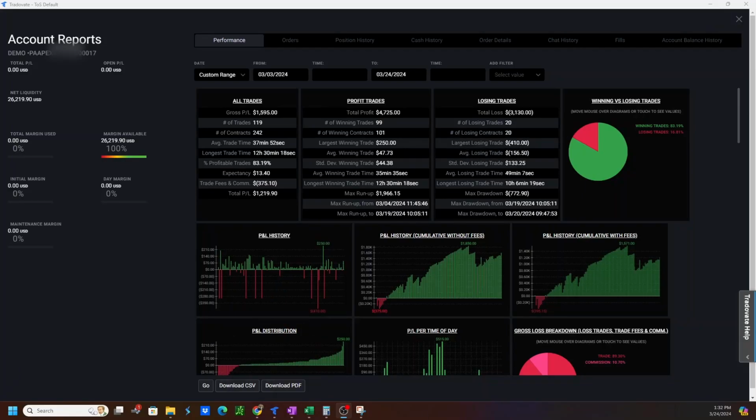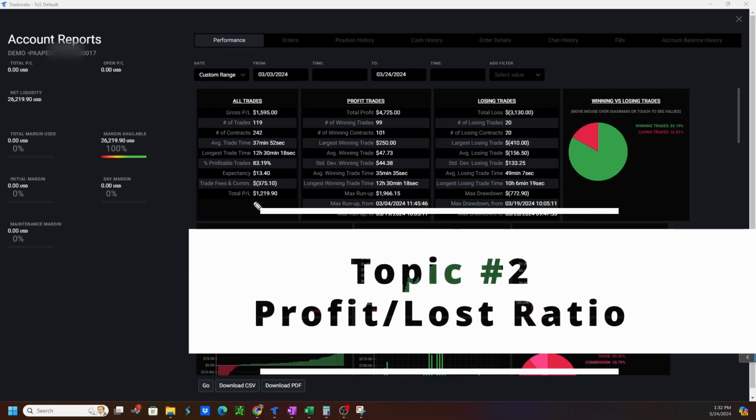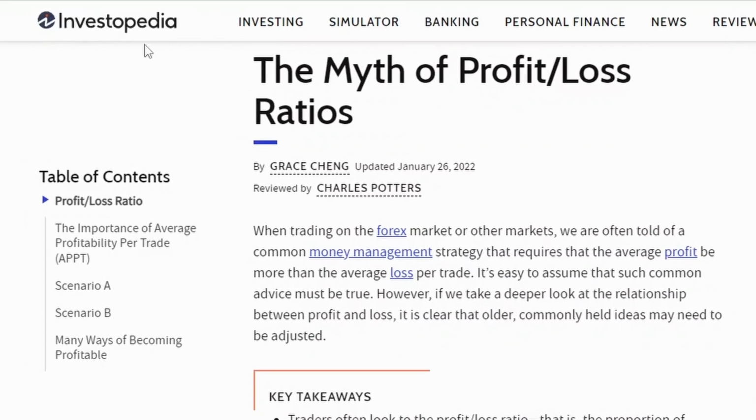Going back to this chart here, some numbers that I want us to focus on is, again, our total profit here of $1,219.90. The next topic I wanted to talk about is the myth of profit to loss ratios. Our total profit on these 15 days with this PA is $4,725. And our total loss so far from the 15 days of trading this PA is negative $3,130.